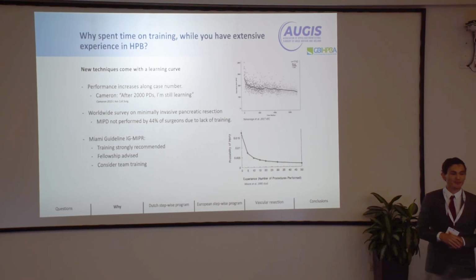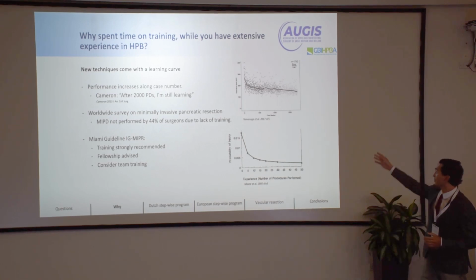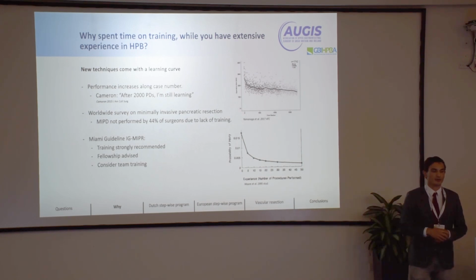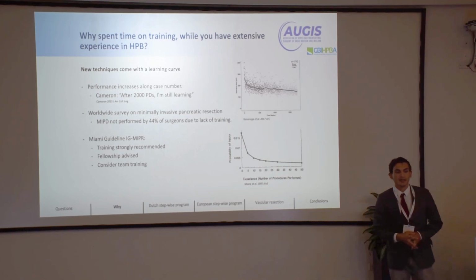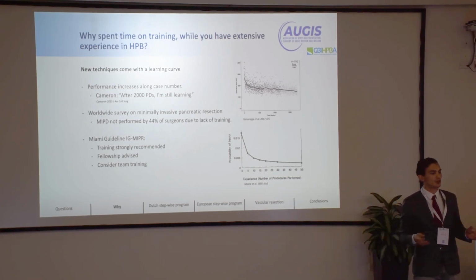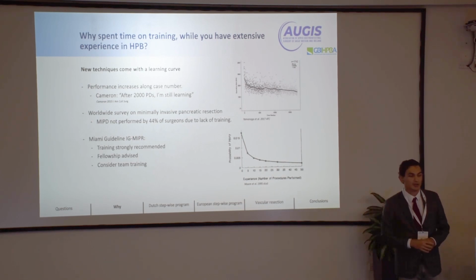And then the performance that you see with these new instruments, for example, laparoscopic nephrectomies, they have very long learning curves. So this is the first introduction that was basically in Japan. And there is a master, then his apprentice, and then later on a student that also learned their technique. And you see that there is some transfer of the experience, but still, it is a learning curve of over, this one is 1,500 cases. And this is further supported by a paper of John Cameron, who says, after 2,000 open pancreatoduodenectomies, I am still learning.